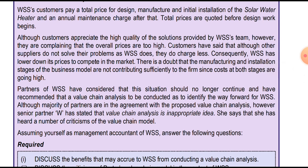Although the customers appreciate the high quality of the solution provided by the WSS team, they are complaining that the overall prices are high. So even though the customer is satisfied with the quality, their complaint is that the price is very high. Customers have said that although other suppliers do not solve their problem as WSS does, they do charge less. Constantly WSS has lowered its prices to compete in the market.